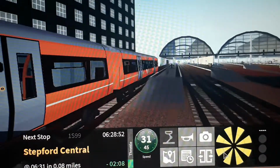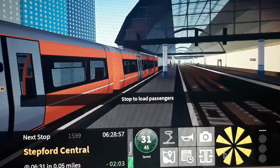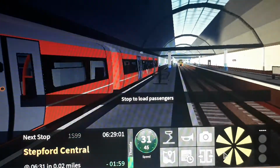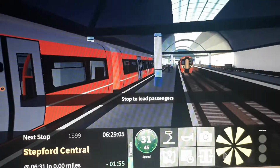And yes, we are ahead of schedule, like I predicted. Look, a fellow class 387.